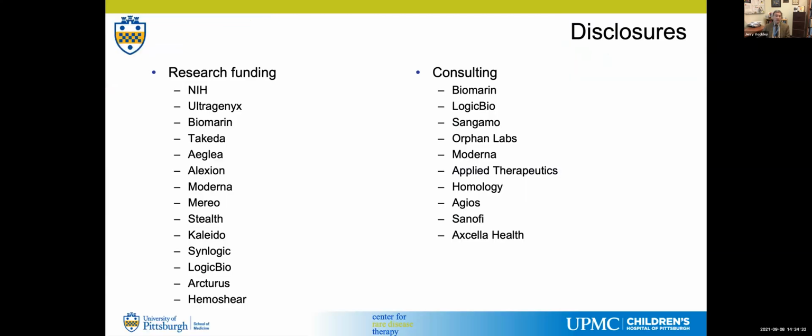Here are what they call disclosures. I call them opportunities. Companies that are willing to work on rare disease research funding or engage some of us to talk to them about these diseases.